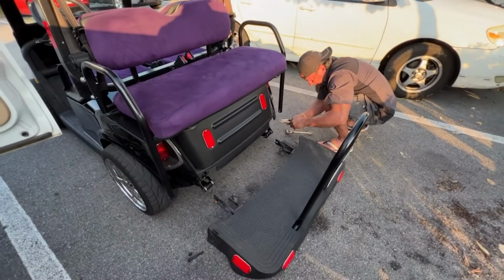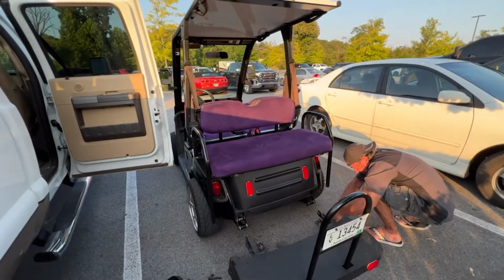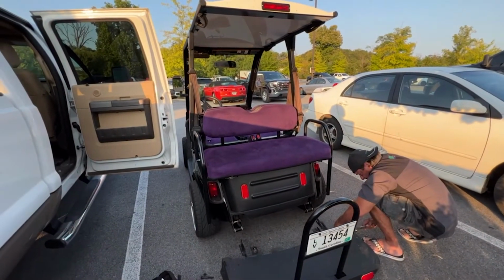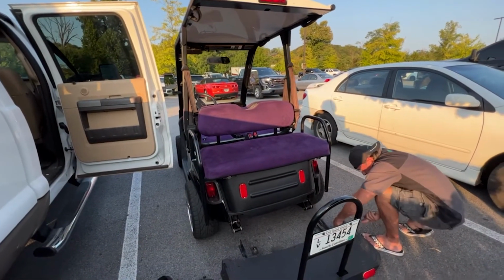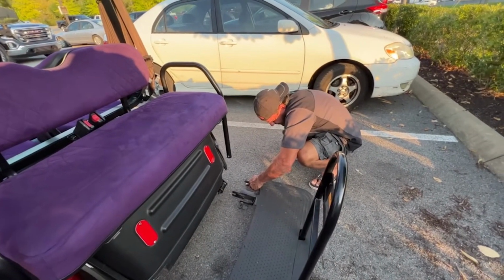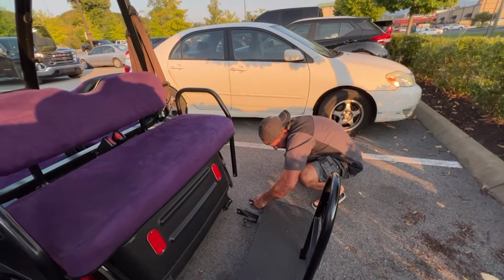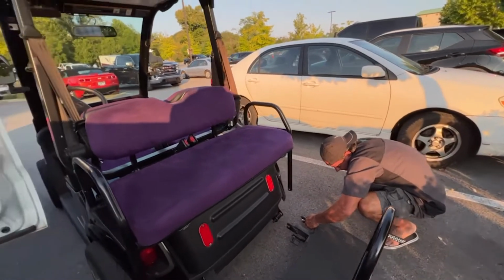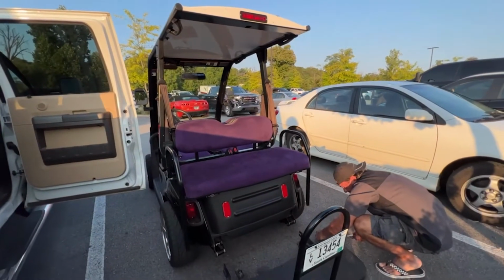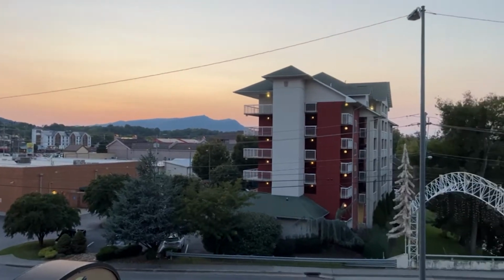We have Shane over here putting the step plate back on the golf cart. Had to take it off when we loaded up Jim's trailer to be able to squeeze it on there. We're trying to get it back over here. And then we're going to cruise around, take a look at cars, and I tell you, it's a lot better experience on a golf cart. Much better. Way better. Stick around. Sunsets here are nice.